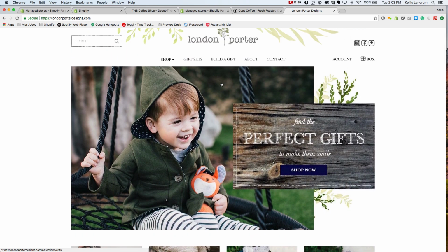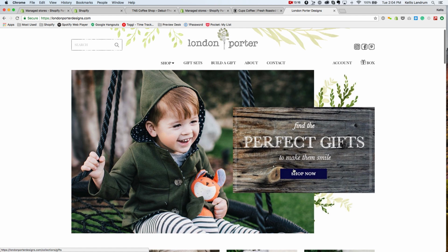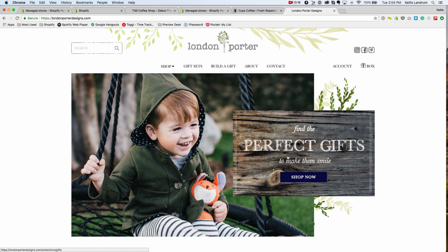Giving people some very obvious calls to action. People will generally click on buttons. One thing I recommend is, some out-of-the-box themes will make the buttons a link. What we try and do if we design custom themes is, if you have a button sitting on a big picture, make the entire picture clickable.